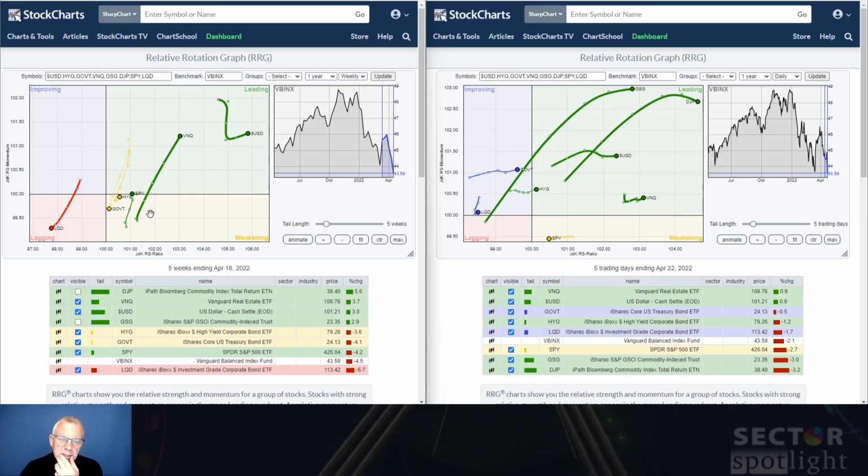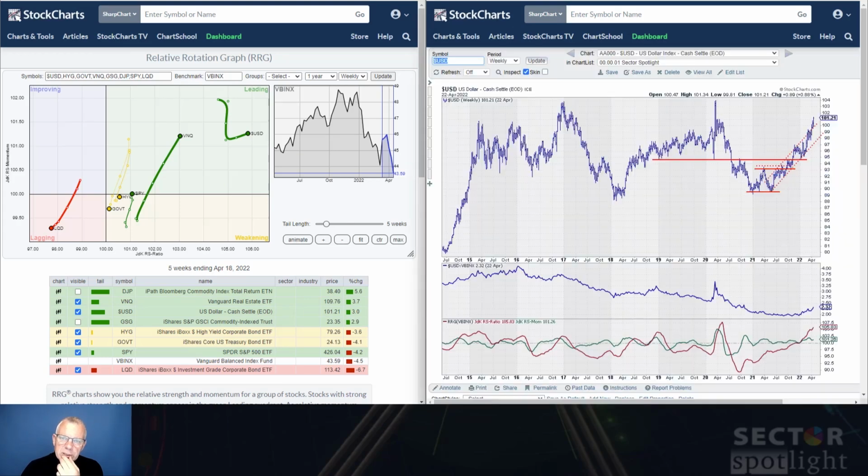I want to start with the price chart for the US dollar. Here is the dollar index. And I've actually had to lengthen my look back period a little bit. You will note that we now have a little bit more price history for the dollar index on this chart. And the reason I had to do this is because this area wasn't on the chart previously. We're kind of taking out overhead resistance, and this 101 level, you can see, played a role in the past.